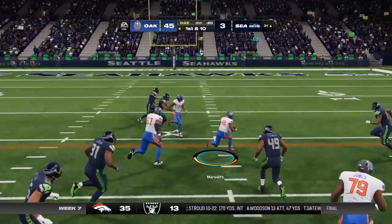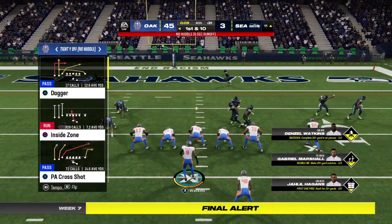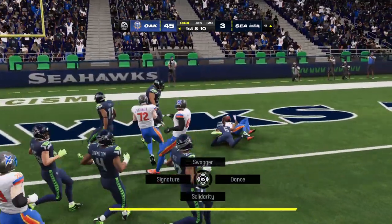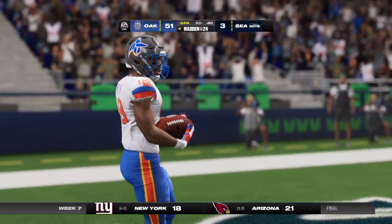They'll run on 1st down. Meredith. And he gets this one inside the 15, just a yard or 2 shy of the 10. Right back to him on 1st down. And he will get into the end zone. It's another touchdown. This thing is ugly.